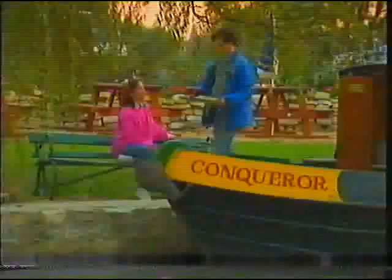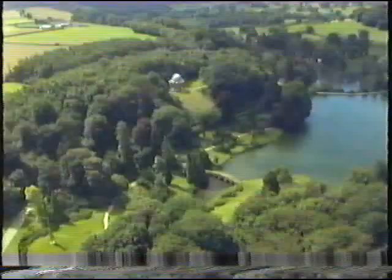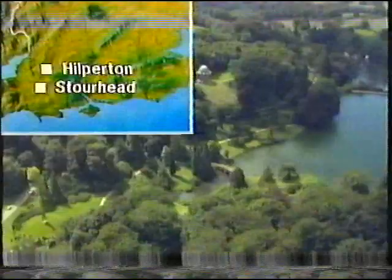Great. Two halves of beer. There you go. Cheers.